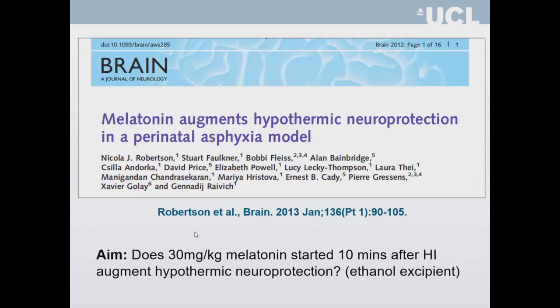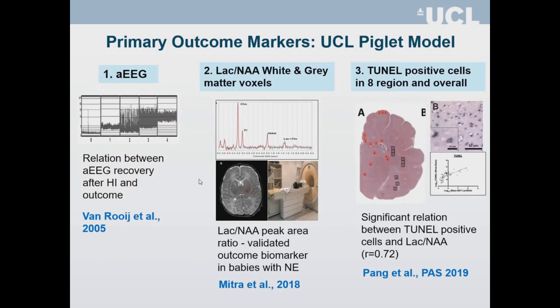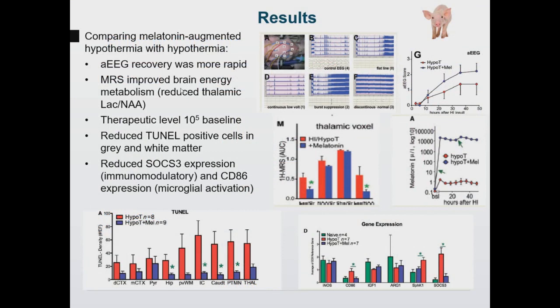We first published some work on melatonin and whether it augmented cooling when you gave melatonin plus cooling versus cooling. And this was published some 6 years ago, using a high dose of 30 milligrams per kilo started 10 minutes after hypoxia ischemia. Of note, we used an ethanol excipient. And again, our primary outcome measures, and these are the results on one slide.